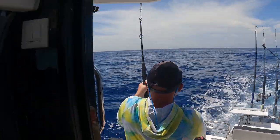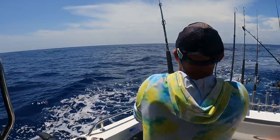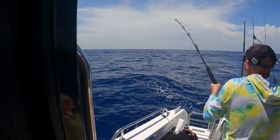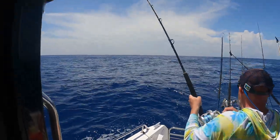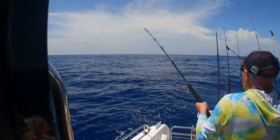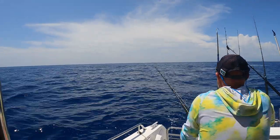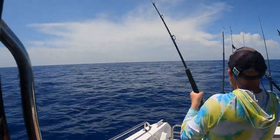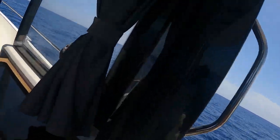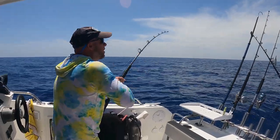Does he want to keep the boat running? Is he gonna get off? Oh, I got it. Did we finally catch a tuna? Oh my gosh. Oh, this feels a lot bigger than a mahi. Maybe, hopefully it's a big mahi. Yeah, it's a giant mahi. Hasn't jumped yet. How far out is he? I don't know. We can hit neutral. I don't want to lose the bird.